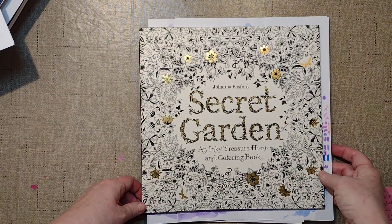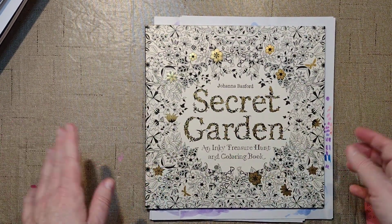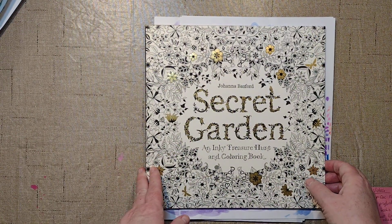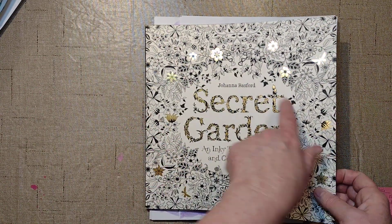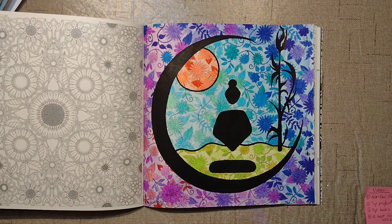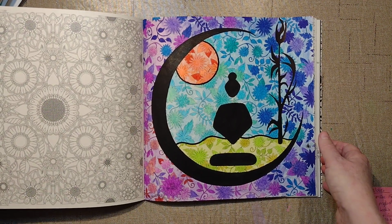And my last page of the month, and there's a couple of WIPs I'll talk about, is Secret Garden. I had this for a long time. I've wanted to do a Buddha picture. And so I was looking for something where I could just maybe do the Buddha in silhouette. And so Secret Garden won, and I wanted to get started on that one. And this is probably my favorite picture of the 2-month period.